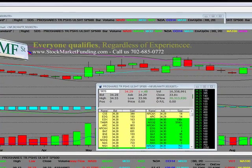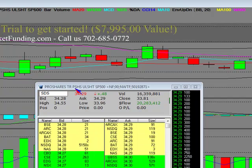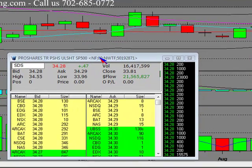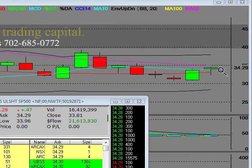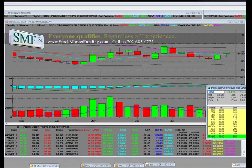One thing is that, once again, this is called the ProShares Ultra S&P 500. So when the S&P 500 is going down and breaking down, like we did on the other videos, we buy this bear fund and we get to make money. Isn't that wonderful?